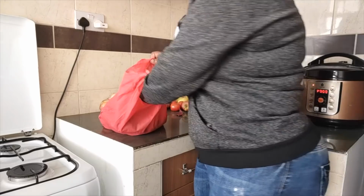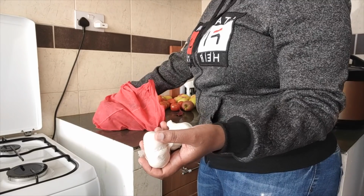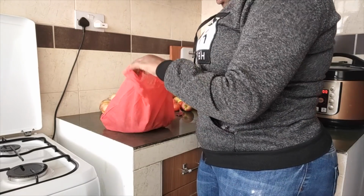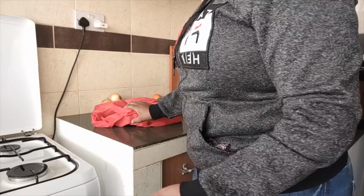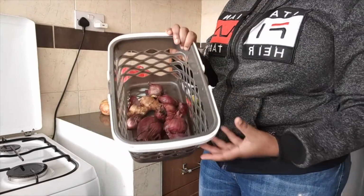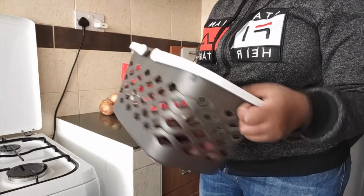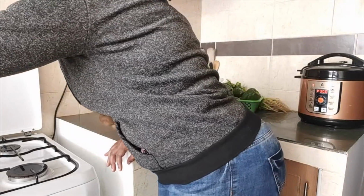Yes, I bought 5, and then I bought 3 garlic. It was 20 shillings. And the rest here are onions. And I bought, this is not a lot actually because I use a lot of onions, and this is the only remaining onion. And I had ginger, so I don't use ginger a lot, so I didn't see the need of buying one. This is the one that I have bought. We will store it later.